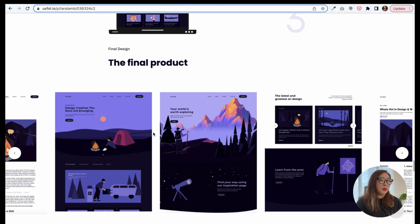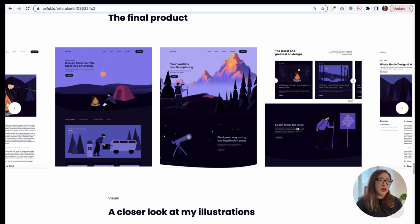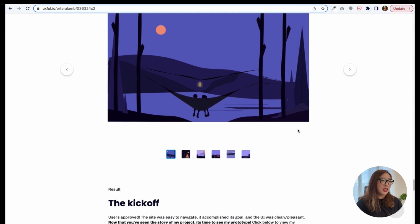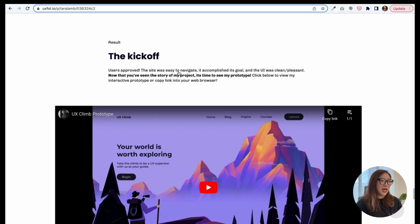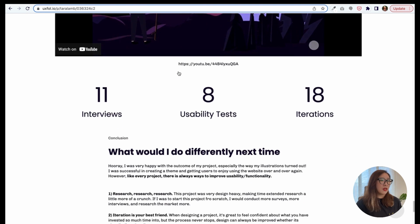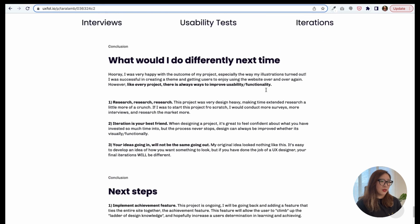So last, the final product. There are some hi-fi screens here. I love the visual. And a closer look at my illustration. Love that. And result. Looks like there is a video prototype. That's great. Oh, and there's some data to conclude the project. 11 interviews, 8 usability tests, and 18 iterations. Okay, and there's some afterthoughts and next steps to conclude the project.